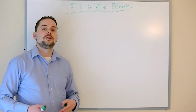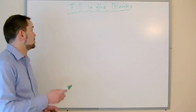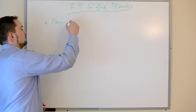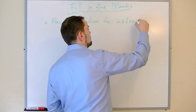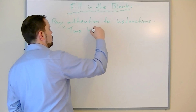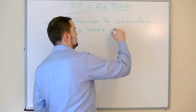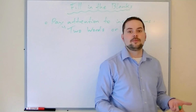With fill in the blanks, we can see that the instructions tell us that we should choose 2 words only, or maximum 2 words. This means that for sure some of the answers will be at least 2 words. So again, just a reminder, pay attention to instructions. And here we have 2 words or less, which means 1 word for some of them is possible.